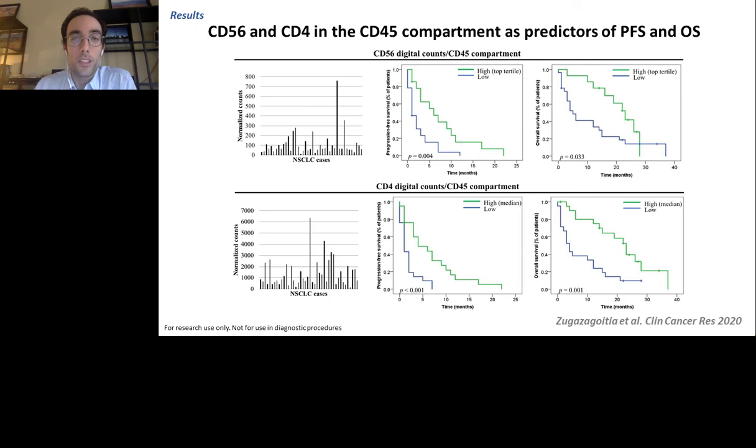And this was another relevant finding in our study, that CD56 and CD4, when measured both in the CD45 compartment, were predictors of all clinical outcomes. This is showing the distribution of the quantification of, in this case, CD56 and CD4. And these are the Kaplan-Meier curves for progression-free survival and overall survival. As you can see, both of them are markers quite strongly associated with both progression-free survival and overall survival.